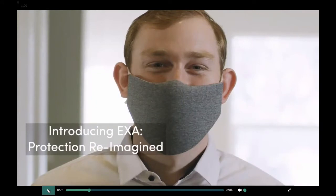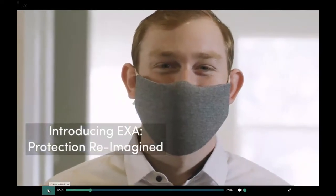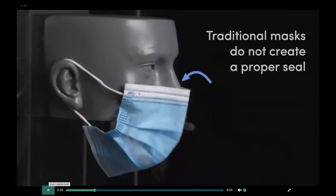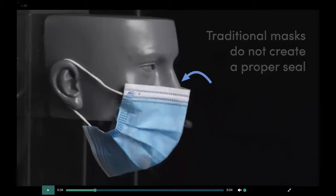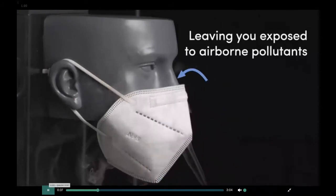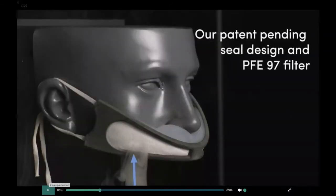Yeah, so current masks do help, but they could be better. All of the masks, cloth, medical, N95, they are designed to protect you and those around you, but we can do better. EXA is better. Here you see we did a smoke test showing how air is directed around a mask. And majority of the times you were getting leakage because there is not a proper seal, even with medical masks and even with the following N95, you don't get that proper seal, and the air just goes right on around. And it does protect you, but not as much as it could.